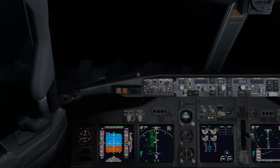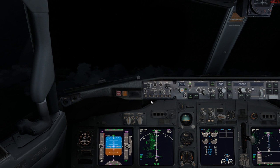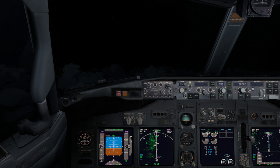Seatbelt signs are off. On a 465, Sydney approach identified. On the flight level 280. Yeah, it's alright. We're going well.